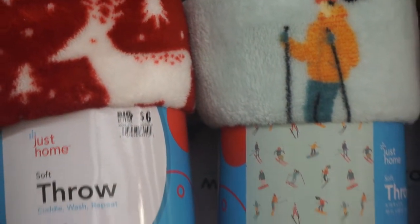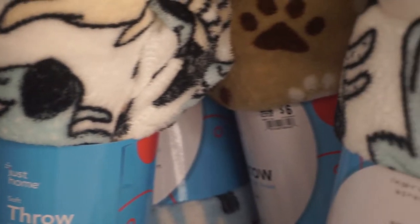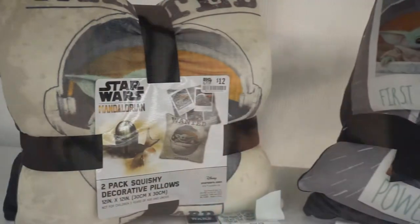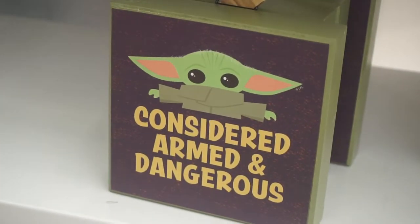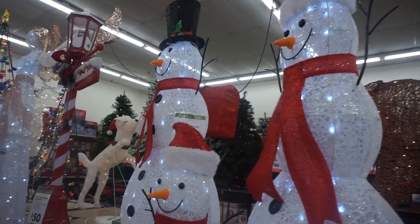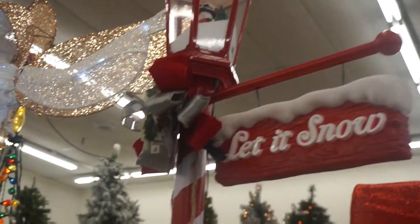I don't know about you guys, but I love a good, cozy, comfortable blanket, snuggle up with a cup of tea or coffee. They have some beautiful outdoor decor. I just love this sign. You push it and the little things come down for snow. It's so adorable.